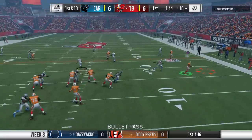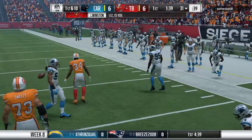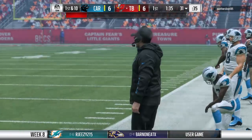The first down throw for Winston. A dump off to Sims, and he's going to get this one across the 30-yard line. It's a pickup of 15 and a fresh set of downs. Nice little nifty play for him there.